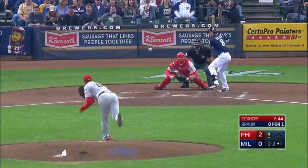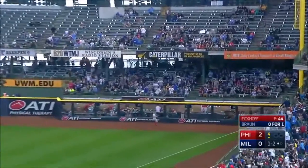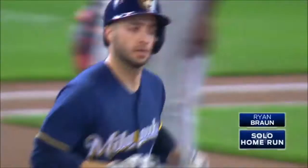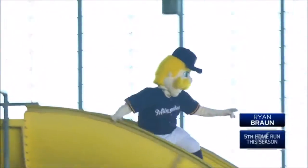Worked very well for him once again this season. There's a fly ball hit back into right field. Peter Borges going back, and that is gone. Number 5 for Ryan Braun. It gets the Brewers on the board.